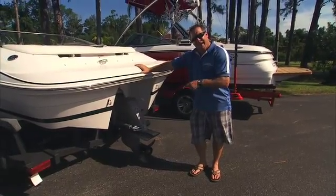Lower unit, bad. As you come up and you swim and you're wanting to climb in the back of the boat, what's the first thing that you're going to come up to? It's not going to be the swim platform, it's going to be the lower unit. You're going to hit it, your feet, you're going around, it's dangerous.